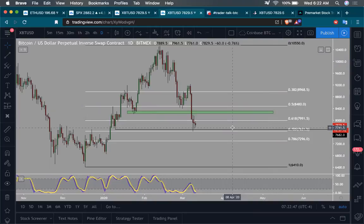The daily Stochastic RSI is already bottomed, right? Doesn't mean it has to pop back up right now, but it's already bottomed. So I expect at least some more grinding in this area. The Stochastic RSI should just start bottoming out over here, okay? And so where does that kind of leave us, all right?